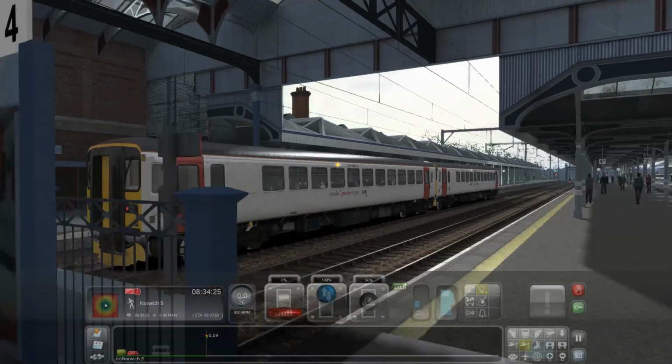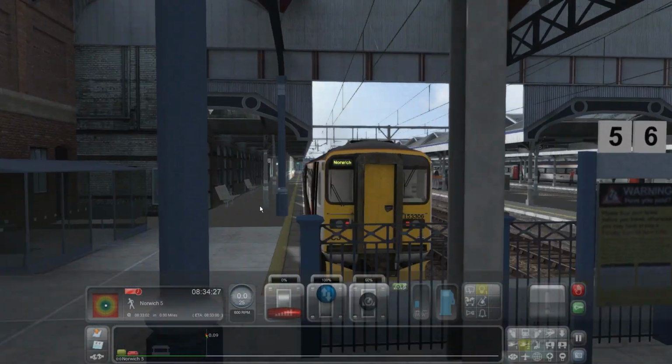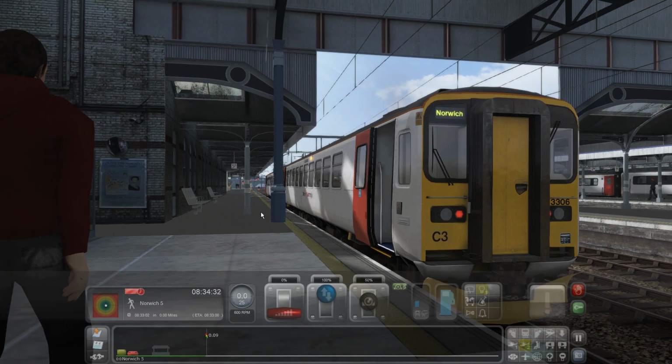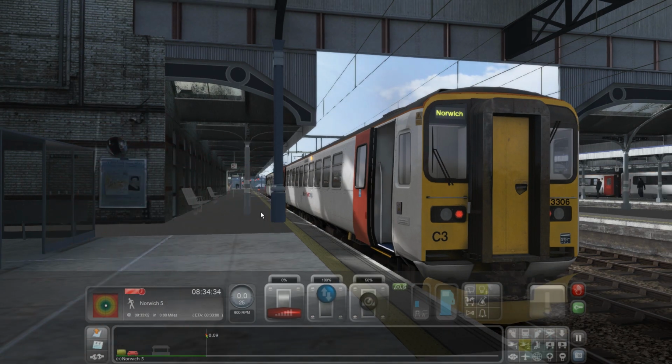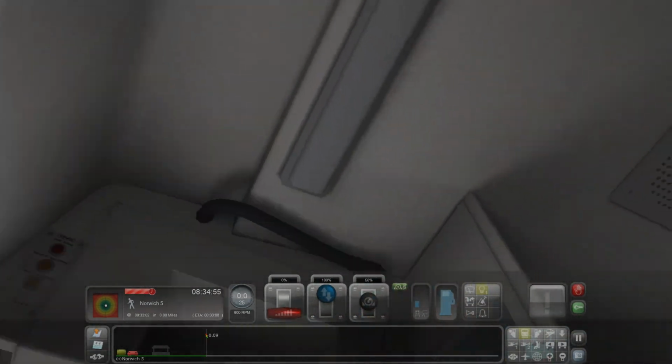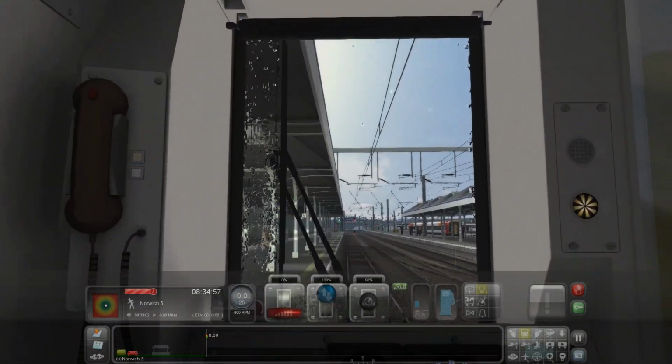I know I've already done this run in a 1-car 153, but the sound quality wasn't very good and I decided to redo it, this time in a 2-car. This service is now operated entirely by Flirt trains, I believe, and all of the 153s have either been scrapped or gone to East Midlands Railway. I'm not 100% sure. But we're driving one anyway today because, yeah, we just are.